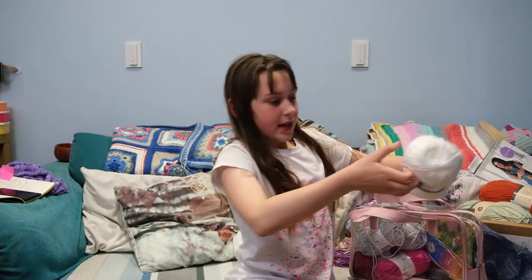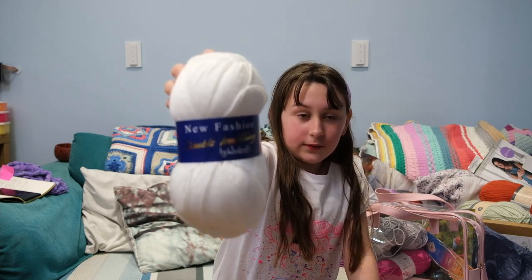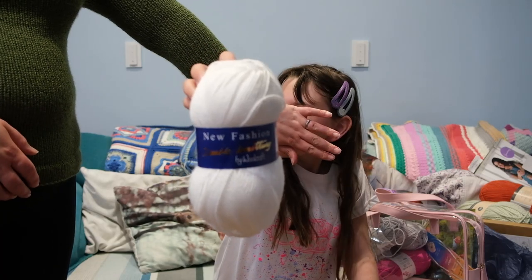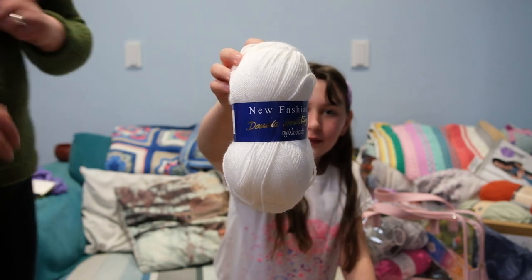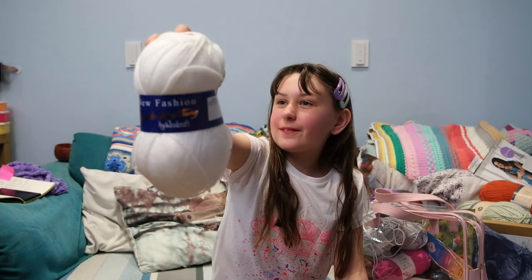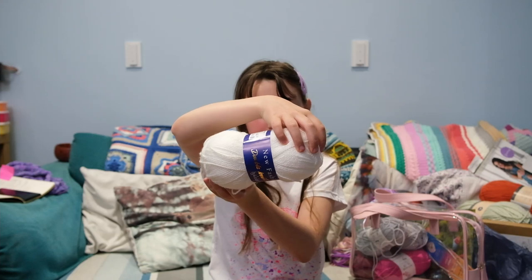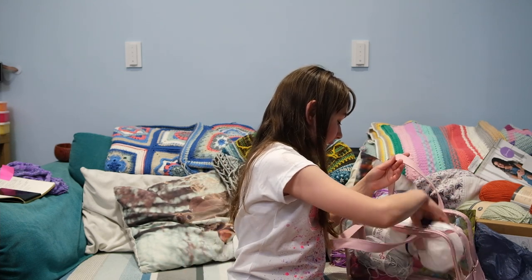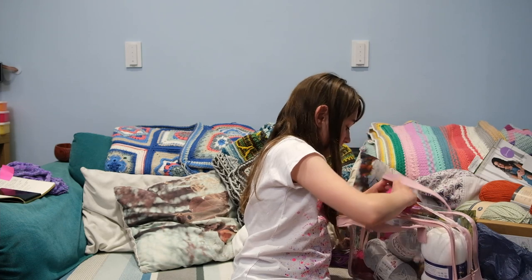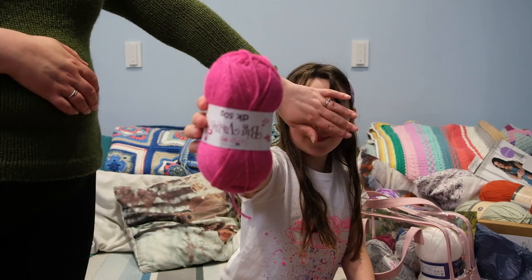And now, here's some new fashion double knitting wool. Okay, this colour is just colour code 7F76. But it's white. Yeah, white. And I know Mummy has got lots of white, but I thought you could have some of your own. Got to build your stash, haven't we? And I've got some light pink, which will be for the top.